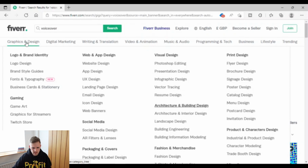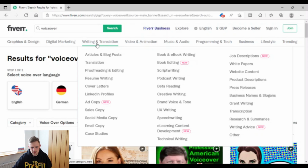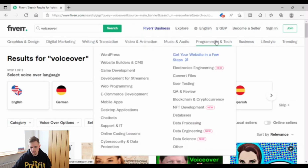But yeah, if we go over these tabs here, there's so many different things. So graphic design, if you're into a bit of graphics and designing, or there's digital marketing, if you're any good with, say, email marketing, for example, or just anything. And we can go to writing and translation. So you might be into your writing and good at that. If you know how to do video animations, there's lots going on there. Music and audio, again, lots to do with, just so many different things. I won't read them all out because we'll be here all day.